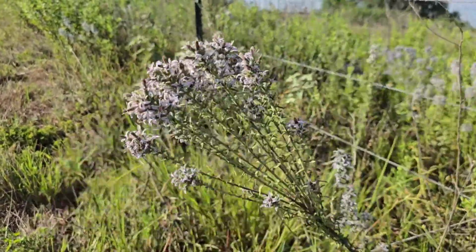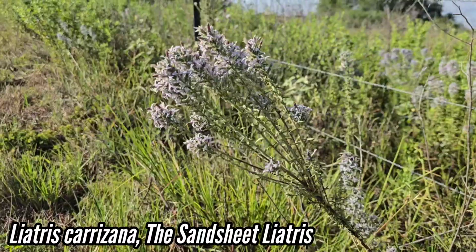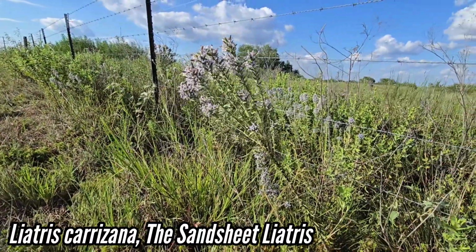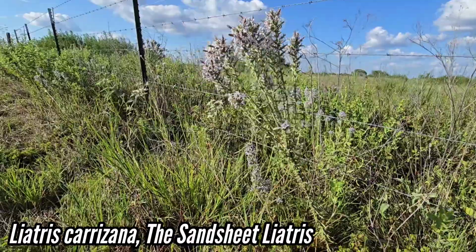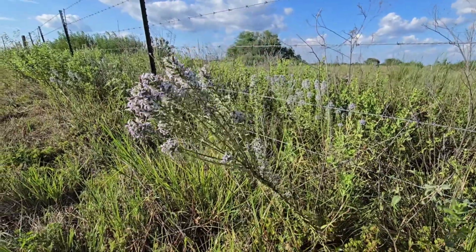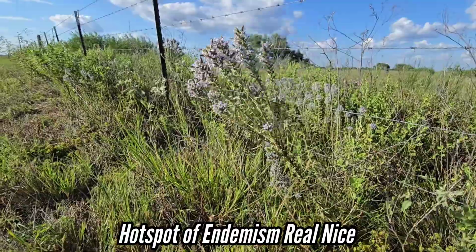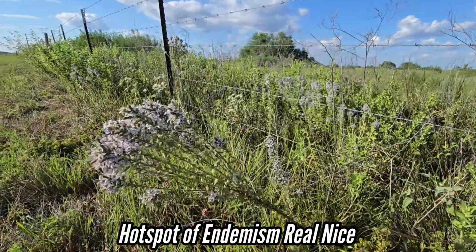I was looking through a book on the Sandsheet, okay? Really cool, lots of edaphic endemics, lots of natives that only grow on the Sandsheet in Texas, all right? The Sandsheet is a hotspot of endemism. Lots of species that only grow there. That's what endemism is, okay? Endemic to a certain area.